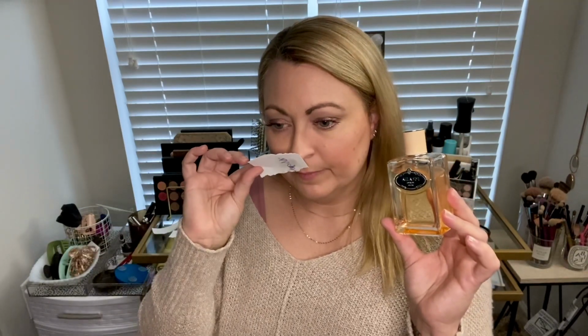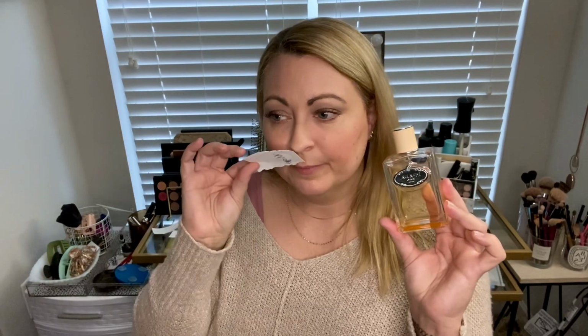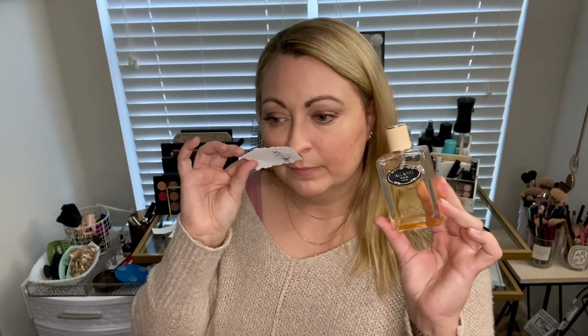This is gorgeous. It's got that same DNA though of the Prada Iris, of that kind of fuzzy quality. I don't know how to explain it. Cozy, comforting. So it's kind of a soapy, irisy, powdery, fluffy fragrance.